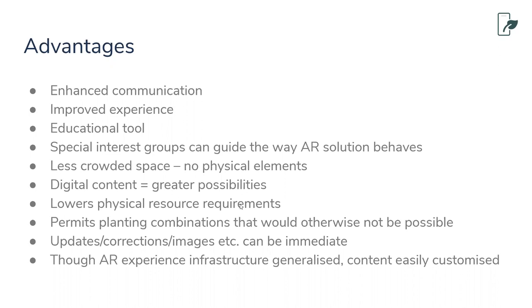It also means that there is less of a crowded space. So there is no need for plastic labels or excessive signage and other physical elements. And actually, in the case of the systematic beds example, it may even lower the physical resources, because it will permit planting combinations that would otherwise not be possible. So take, for example, angiosperm evolution and the very early, what used to be called ANITA grade plants. Some of these cannot be grown so easily outdoors or in greenhouses, etc. So being able to virtually grow them or virtually project the information about them using augmented reality, there's certainly a really exciting potential.